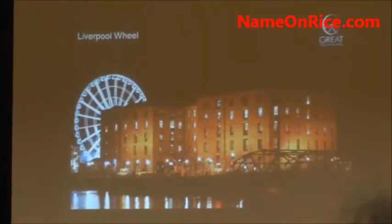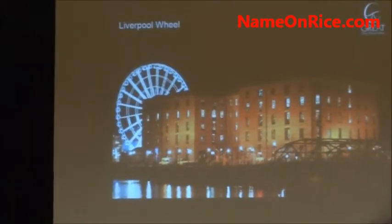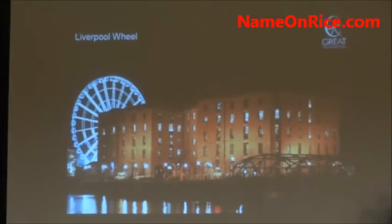That large building in front of the wheel is actually a hotel. You see how close the wheel is to the hotel. They were absolutely delighted with the impact that the wheel had. They actually now charge a premium for the rooms on the wheel side because people ask for a room with a view of the wheel, which is quite interesting.